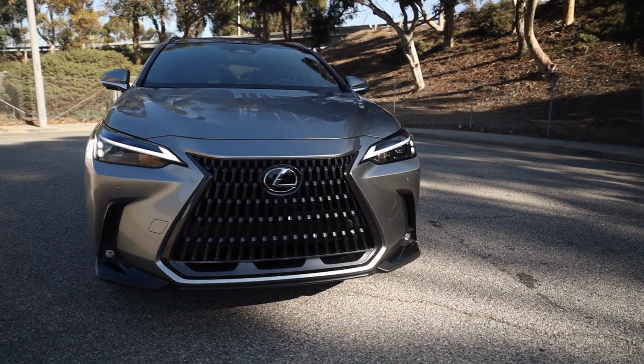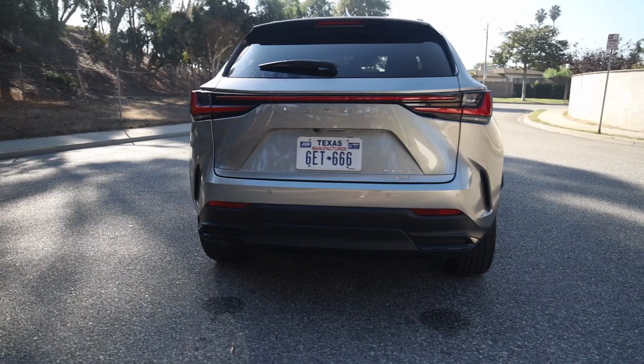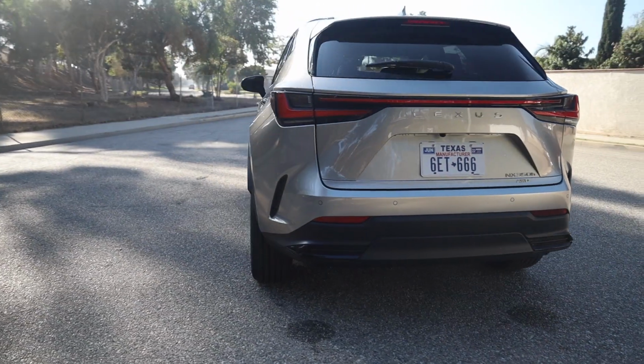My name is Michael from ClubLexus.com, and today we are taking a look at the 2022 Lexus NX. That's right, Lexus went ahead and sent over a prototype version of the 350h all-wheel drive, which means that not everything is final in terms of the software and the fit and finish and all those things. So don't consider this a full review. Consider this more as a hands-on first look tour.